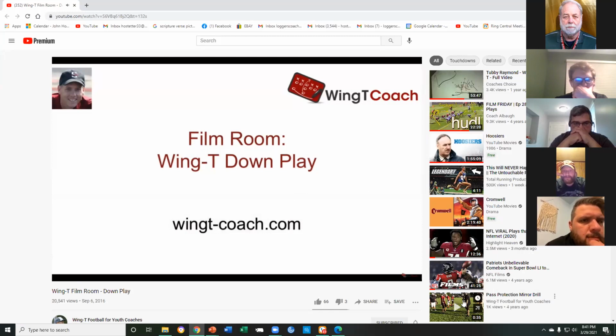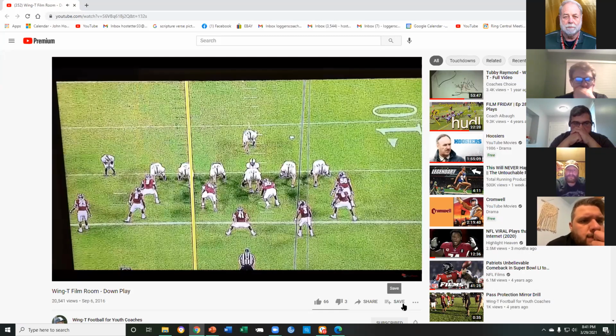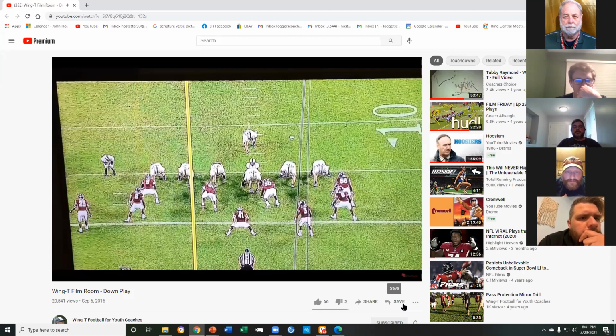The wing tee down play, and this is a bread and butter play whenever we install our wing tee set. I love the play, and I was watching the Army Temple game this weekend, and lo and behold, Army is a kind of a flex bone, outside veer type offense, but they always mix in some different concepts, and they ran just a great down play. And here we're looking at a great view of them. You can kind of see their line splits, how far their linemen are off the line of scrimmage.